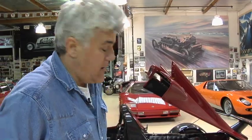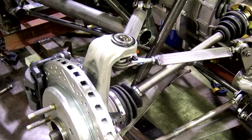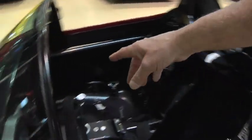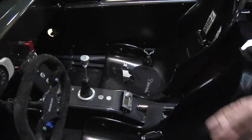I kind of like a cable. I'm the old guy, cable going to a carburetor, but those days are gone forever. You've got Corvette uprights. A lot of GM in here, a lot of Corvette stuff. You've got an integrated onboard fire suppression system right under the ignition key. You've got Race Logic traction control with a launch setting right here. Personally, I like to just turn that off and do burnouts, but that's me.